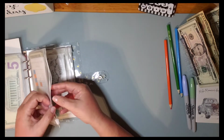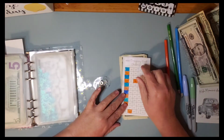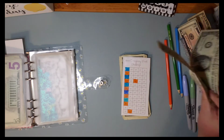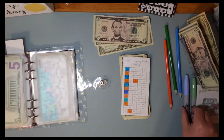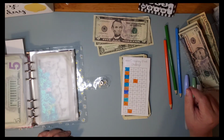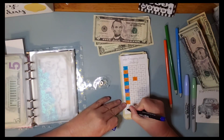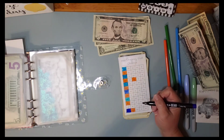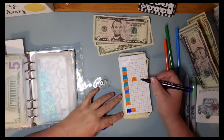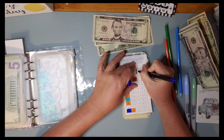Emergency fund. Let's put a 7. So we got a 5. Oh, that's the wrong one. It'd be all right. 5 and 2.